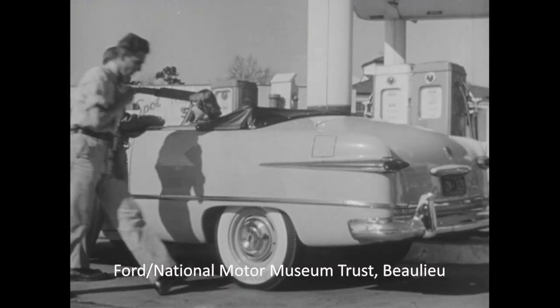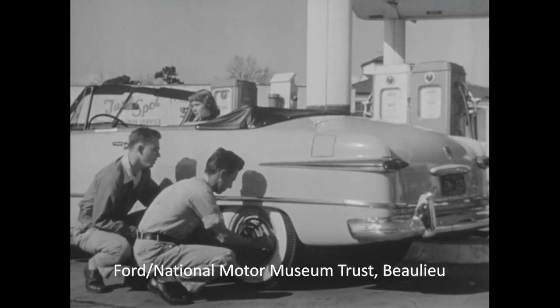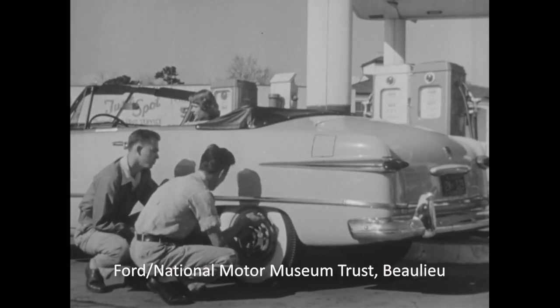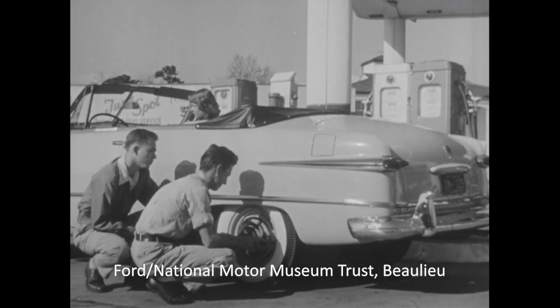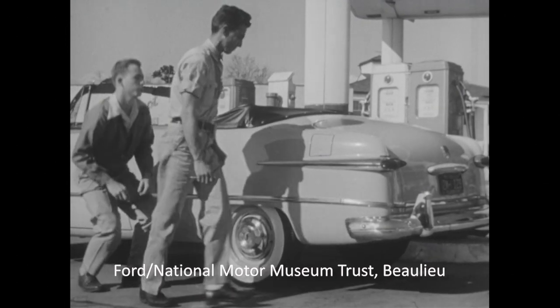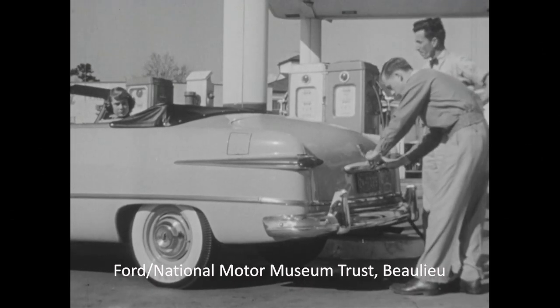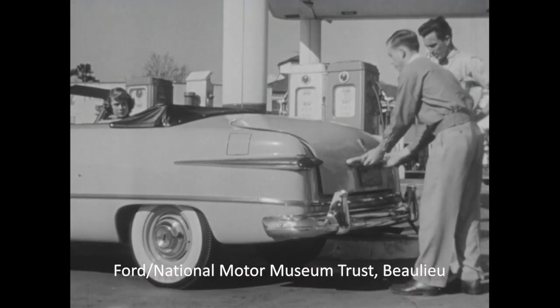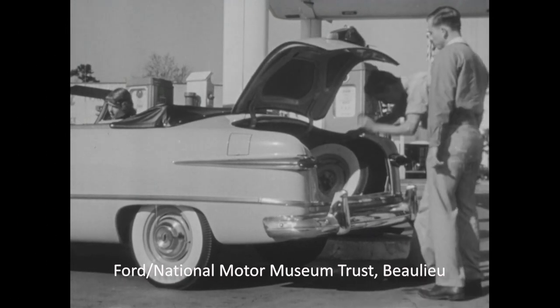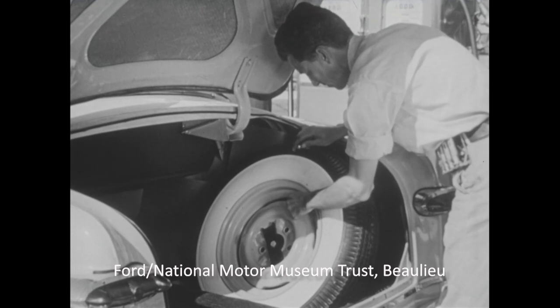Comfort and safety in driving depend a great deal upon proper care of the tires. Modern low-pressure tires must carry the correct amount of air at all times to avoid the damage which can result from under or overinflation. The air pressure in your tires should be checked each time you stop for gas. And don't forget the spare tire. You may not need it, but it's best to be prepared.